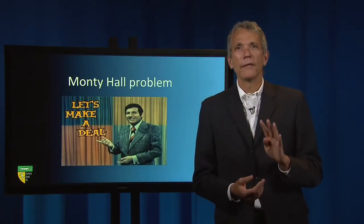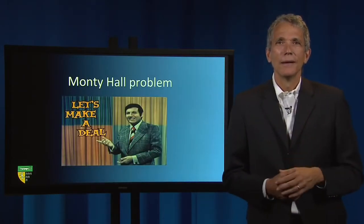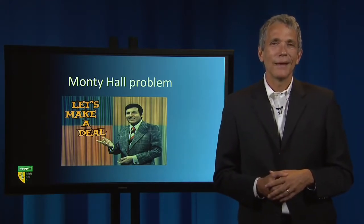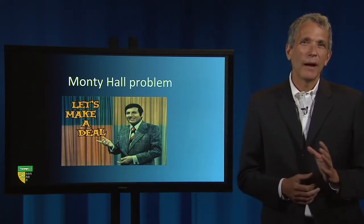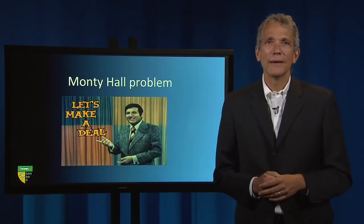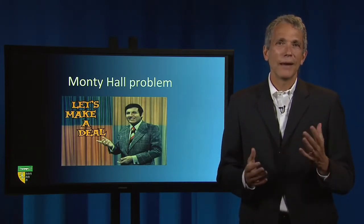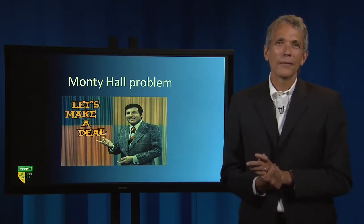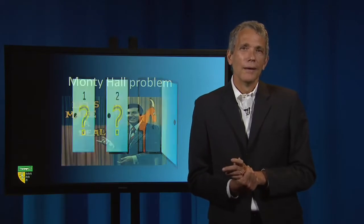The fourth and final perversity makes a great bar bet. It's the Monty Hall problem, inspired by a game that the longtime host of Let's Make a Deal routinely played with audience members. Here's a modified version of the setup.